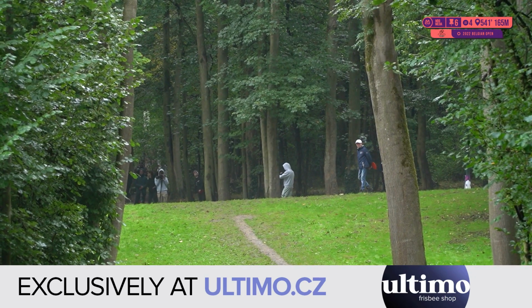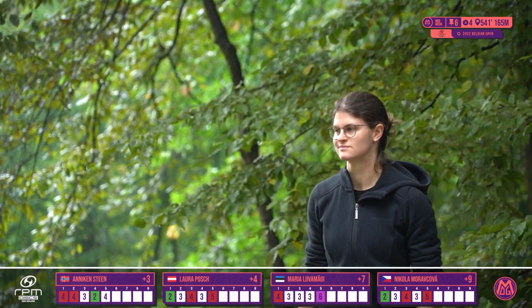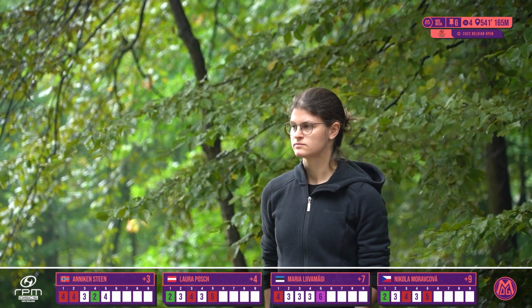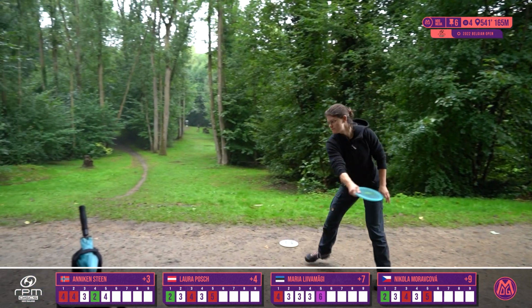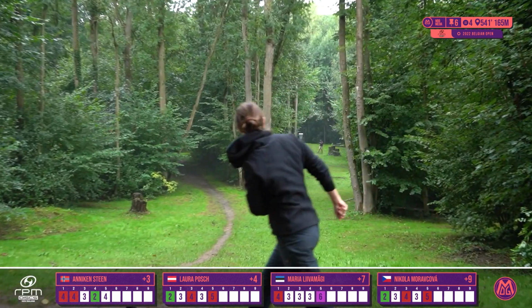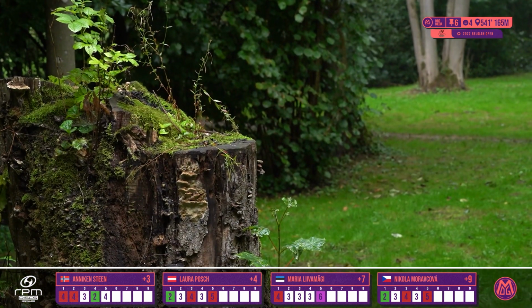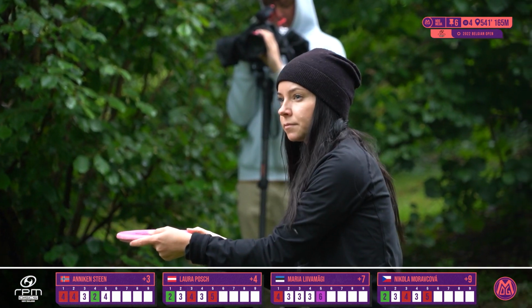Forehand from Maria. Looks good. Really good position there after 2. Laura with a smile. Eyeing the basket down, hoping for a birdie look here. Turning a little bit right. Yep. Keeps out of the major stuff. She'll be in circle 2 for a birdie look.